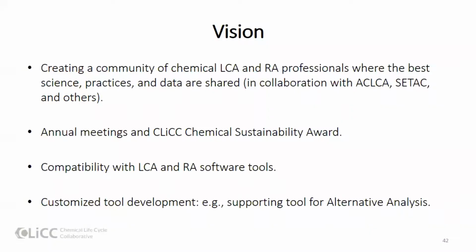Some of the participants already asked questions on alternative analysis, how far we can support the alternative analysis. Can there be customized solutions exclusively for alternative analysis? We are very much open to those conversations, and we'll be happy to support the needs that you may have, including the alternative analysis.